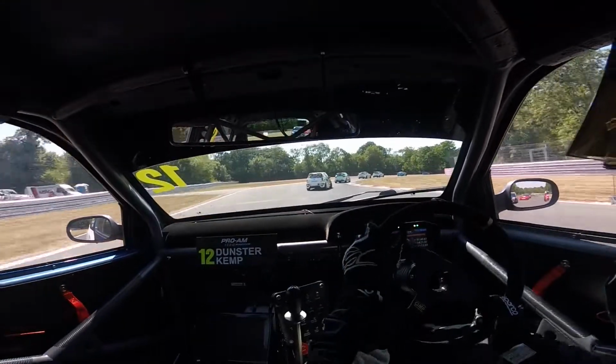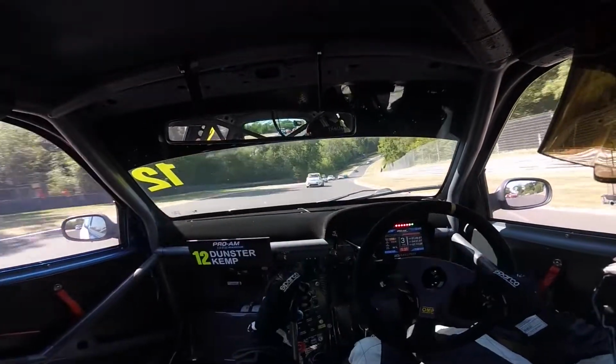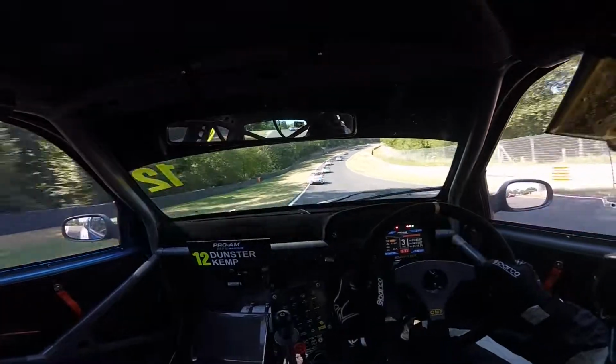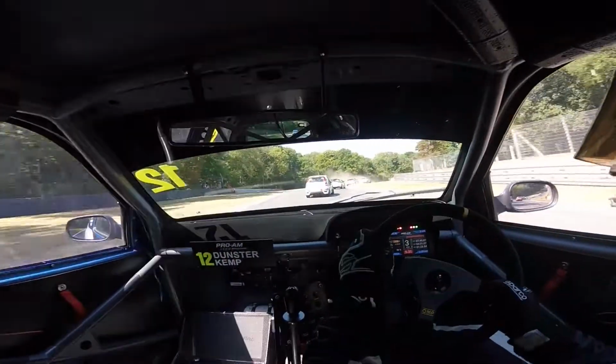Couple of blind right-handers coming up. I have to say, it takes some bravery in some of these corners, especially when you're learning the track, and we haven't done any testing here, and I've only ever driven it once before, and that was a long time ago.